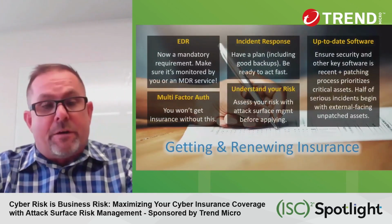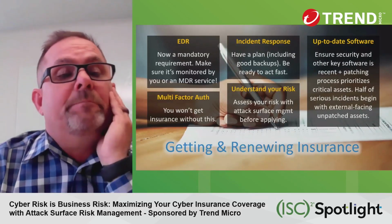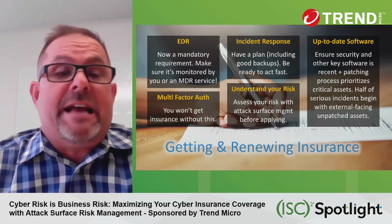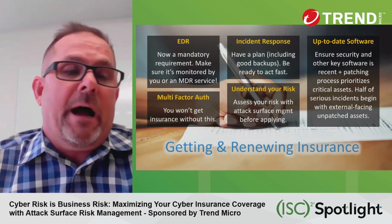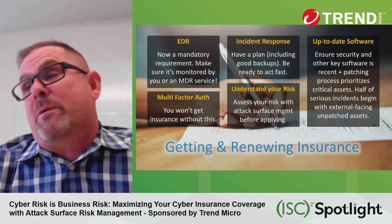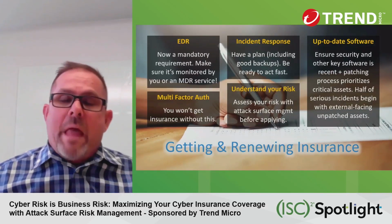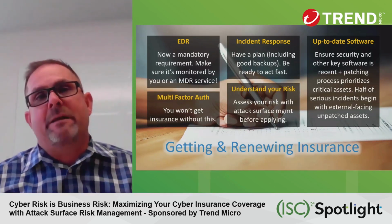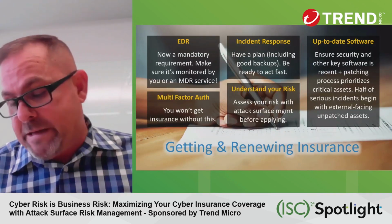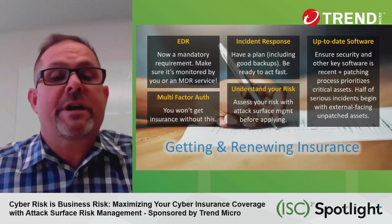So, as I mentioned earlier, I've mentioned some of these before. EDR is now mandatory for every policy that I've been involved with since last summer, last August-ish. Multi-factor authentication, you won't get insurance without it. That was mandated by almost everybody in probably the 2018-19 frame. And as I mentioned earlier, having a plan, right? If you don't have a plan, highly recommended to put one in place as soon as possible, and then be able to communicate that plan to the underwriter.